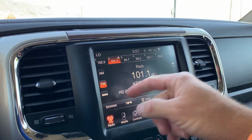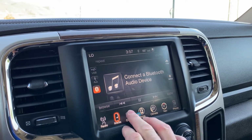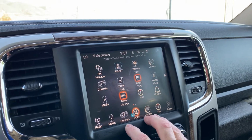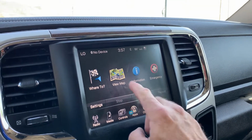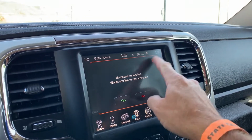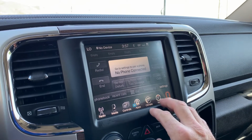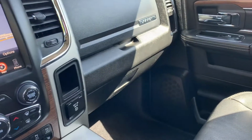It does have AM, FM, Sirius XM, and Bluetooth. Here are your additional apps as well. You can jump directly to navigation here. Connect with your phone. All right, so that about wraps up the stereo.